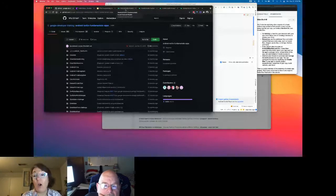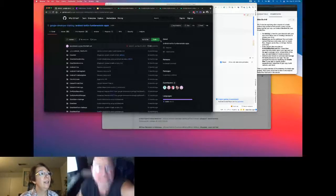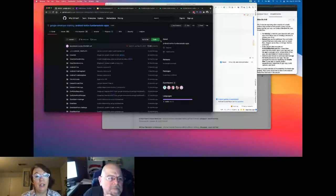So I wanted to also jump over to GitHub, which is where you're going to get the code for the codelabs that are on the Android developer site, yeah? And what I did, and there's a lot of different ways to do this, Android Studio has a great hook where you can just grab the URL and import a project. This particular set of apps on GitHub is actually more than one program.